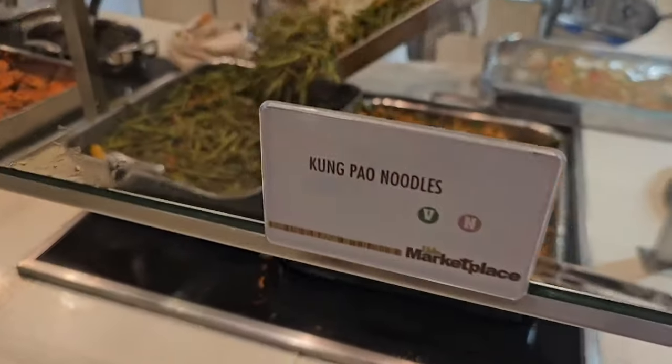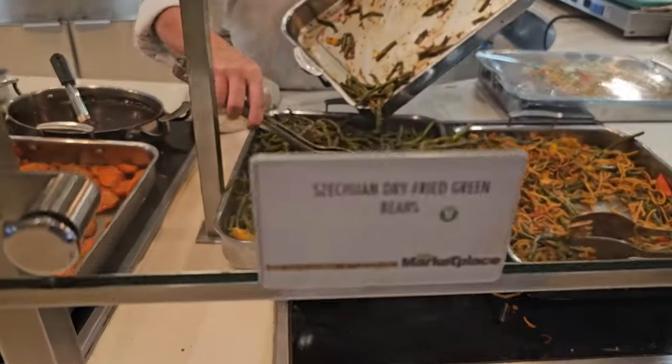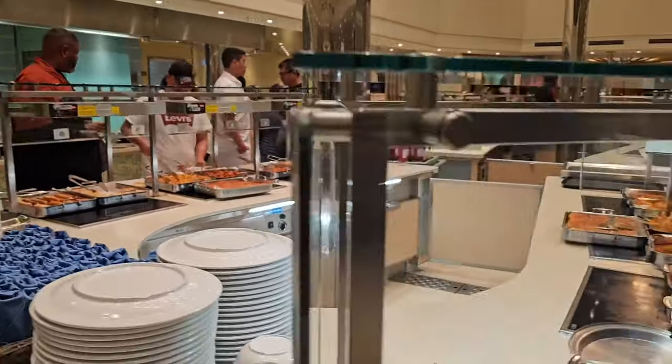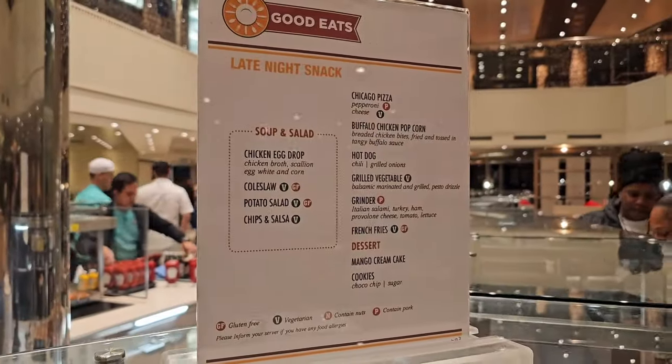Now, buffet food is usually just okay. It's never the hottest, it's never the freshest. But it was good to see that the portion sizes were kept relatively small and refreshed as they got low. And for the night owls out there, they even offered a late night buffet that didn't open till midnight.